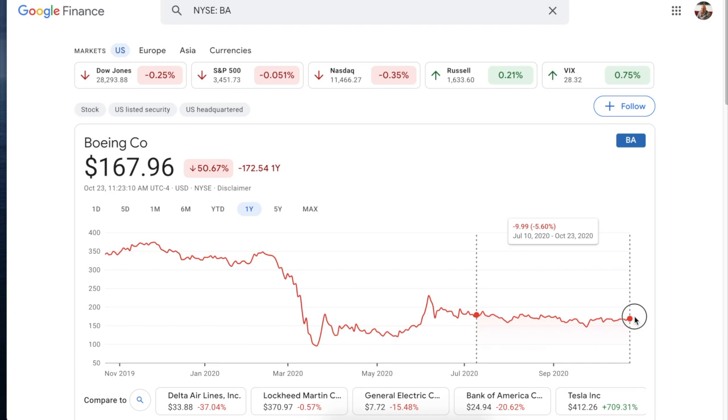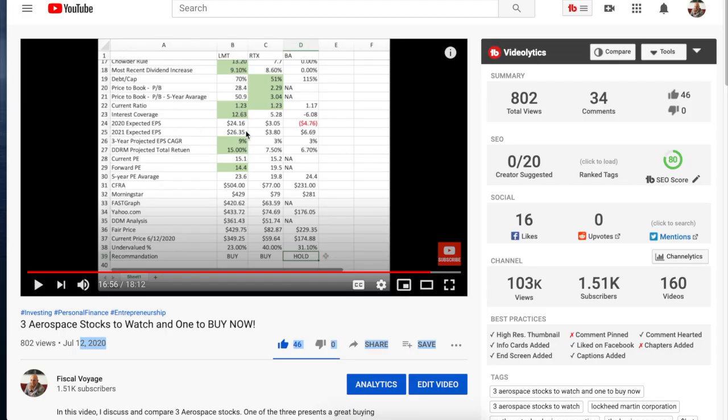So we're going to go over all 3 companies with the Fast Graph because all these other metrics are still the same, because they're looking at 2010 to 2019. So fiscal year 2020 hasn't finished for all of these. But we're going to look at the Fast Graph for all 3 of these and determine if it's still a decent buy for Lockheed Martin, Raytheon Technology, and Boeing. Since it's down 5%, is it a buy at current prices?